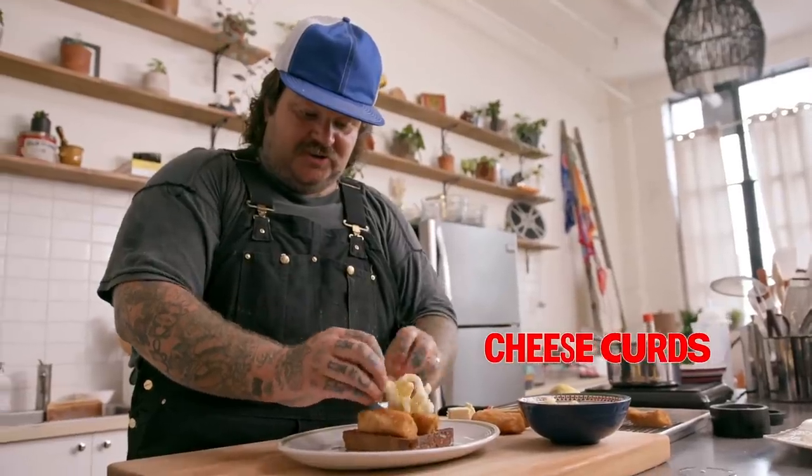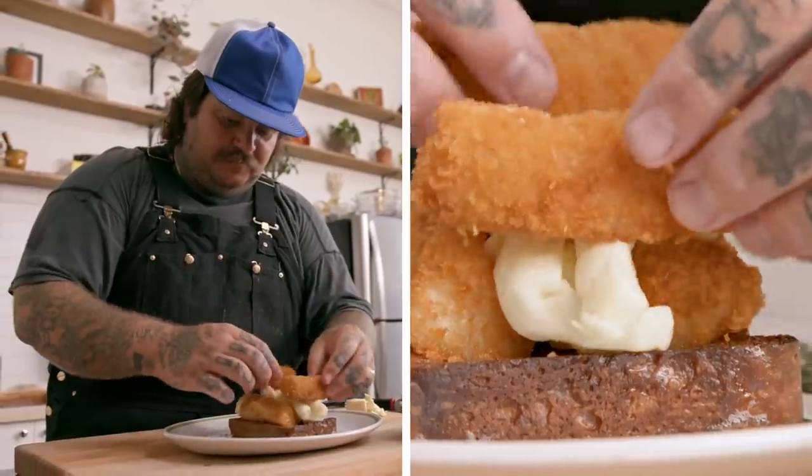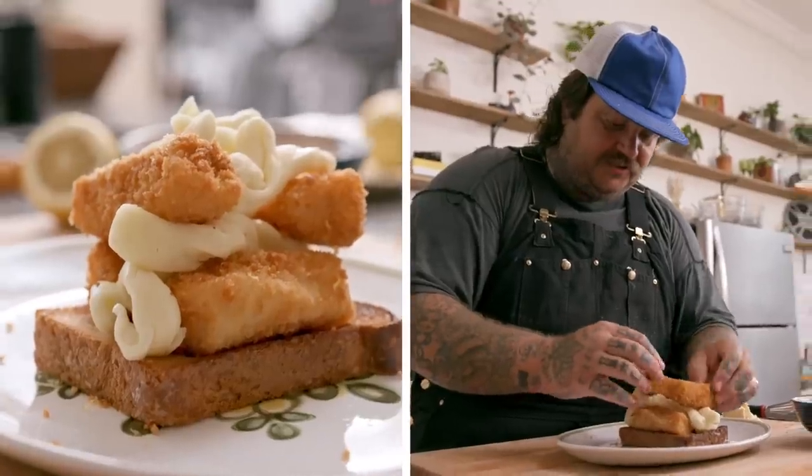Put our cheese curds in there. Do you guys even have cheese curds over there? What would you use, cheddar cheese? Maybe you get cheese curds, maybe you don't. Maybe some halloumi? Throw a piece of halloumi on there. And then we just pile up our fish fingers.